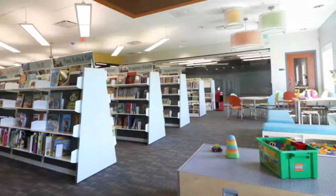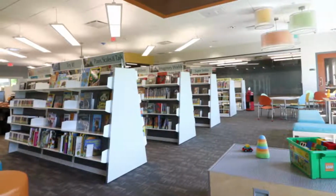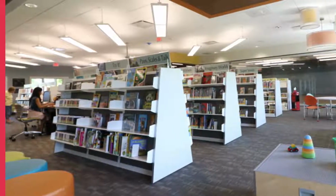For Elgin residents, this is a wonderful public resource, with a cafe, the day's newspapers, computers, free Wi-Fi, and of course a giant collection of books, DVDs, audiobooks, video games and puzzles.